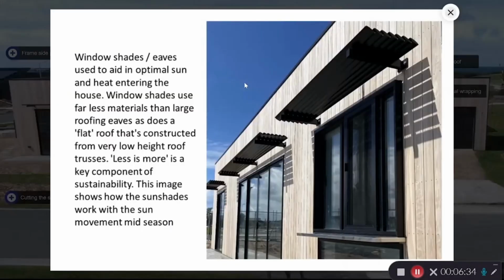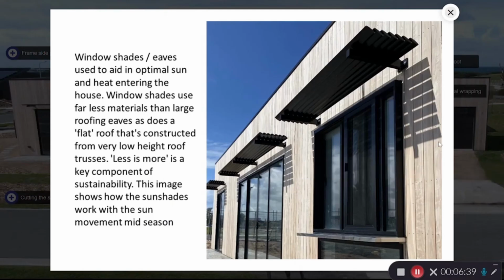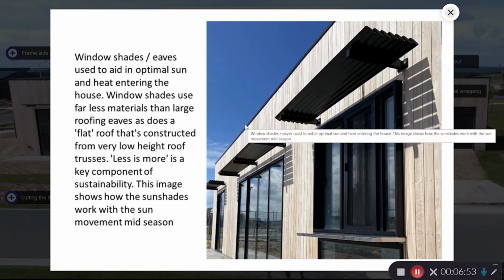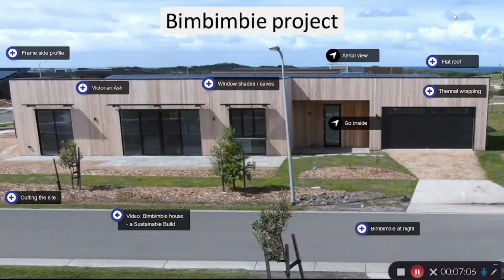The window shades and eaves are a part of our heating system of the house. What they do is replace a very large eave. So again, far less material is used here than in an eave, and they're mathematically designed with the angles of the blades here and the length and the height and the width of them to work perfectly with the sun's movements through the day and through the season. So it lets in the sun exactly when you want it, and it blocks out the sun when you really don't want it. So we'll discuss that more when we're inside looking at the thermal mass on the floor.